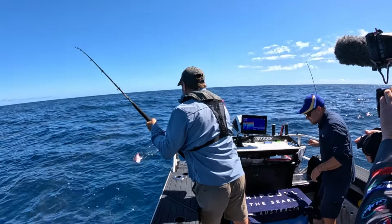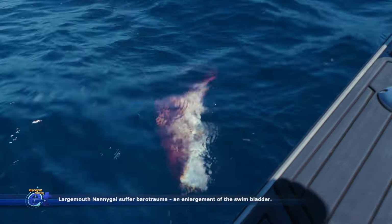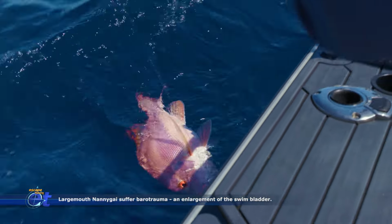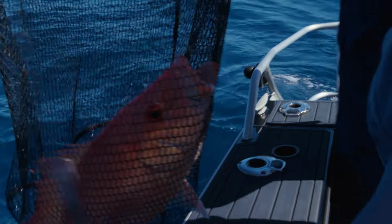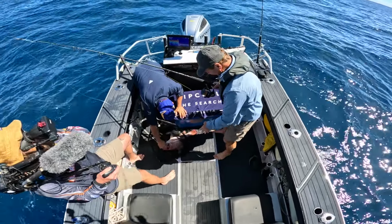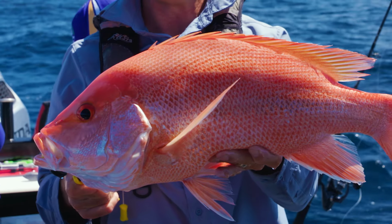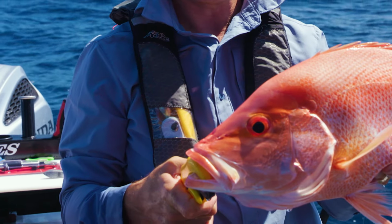Here we go. What do we got? What do we have here? Lovely little Nanny. There she is, beautiful Nanny to start the day. Yee-hoo! Good on. There we go. First fish. Very happy about that. They are a gorgeous fish, these nannies. Actually, this one looks pretty good. Pulled it from 60 metres of water, so doesn't look like it's got much barotrauma.